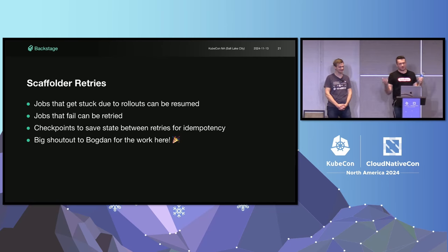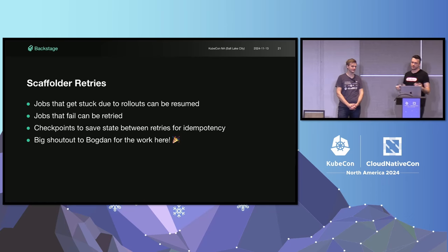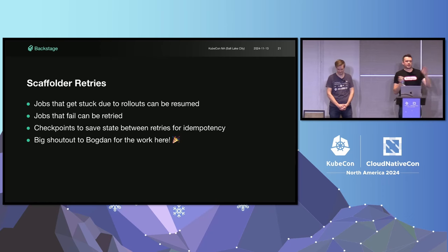Take, for example, creating a GitHub repository, right? So we know that we can't retry that action of creating a GitHub repository again because it's going to fail. So we instead wrap this up in a checkpoint so that we can keep that known good state and not have to redo that again when we retry.